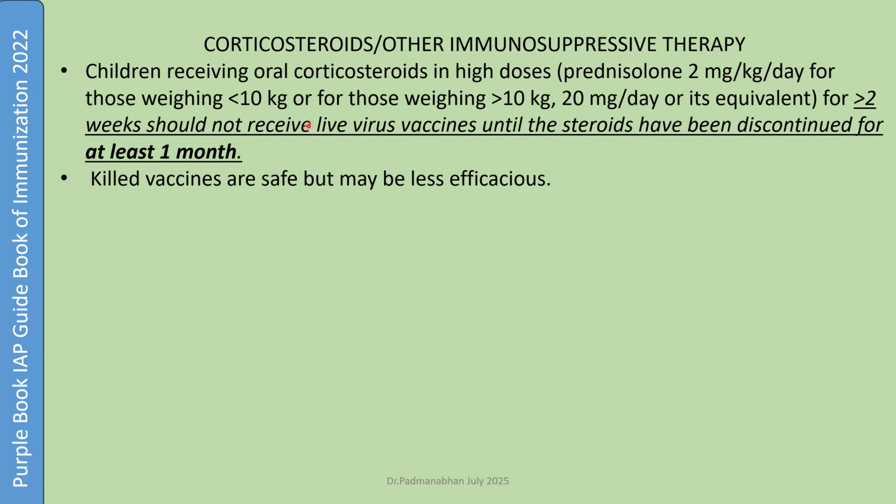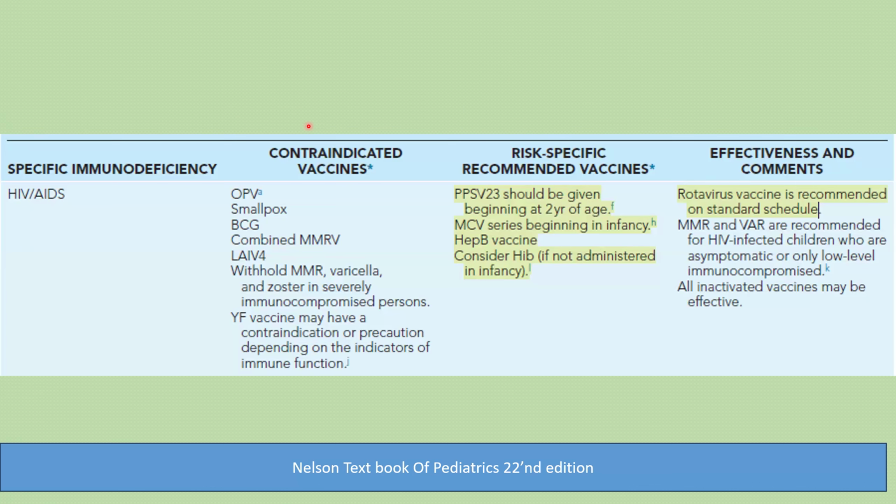Okay, now comes the most important thing. I want to ask you this question. You see many patients in the hospital who come to you with wheezing and all that, and you give steroids. If they are due for vaccine, what do you advise them? An 8-month-old child comes to you with acute wheezing. You give prednisolone 2 milligram per kg for 3 days, taper it over the next 3 or 4 days. What's the advice regarding vaccination?